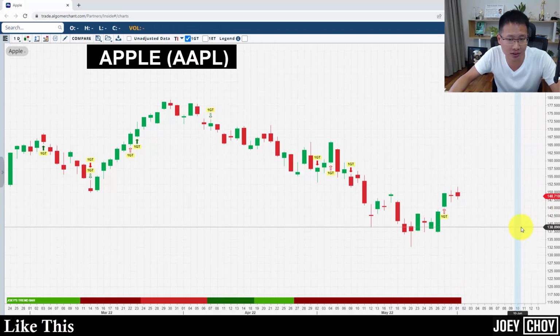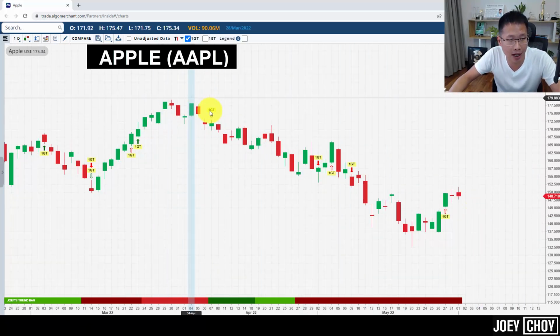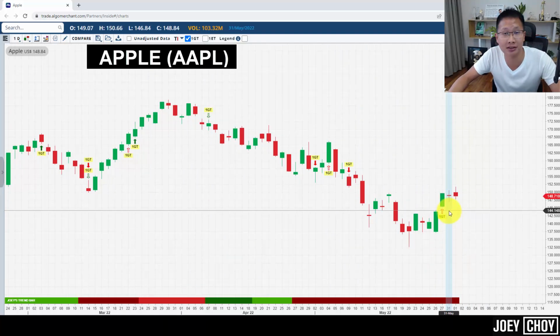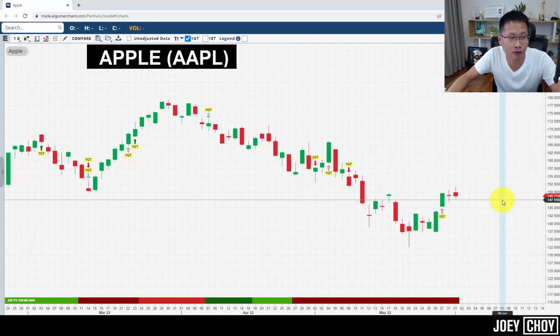But yeah, so this is what it says on the 1GT system. We got a couple of bearish signals on the recent sell down since March, April, but we have a recent exit. There are no new bullish signals, but we'll see if that comes out and if that can lead the reversal all the way back up for Apple.